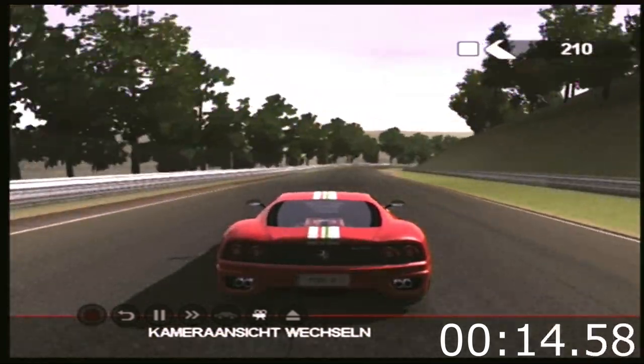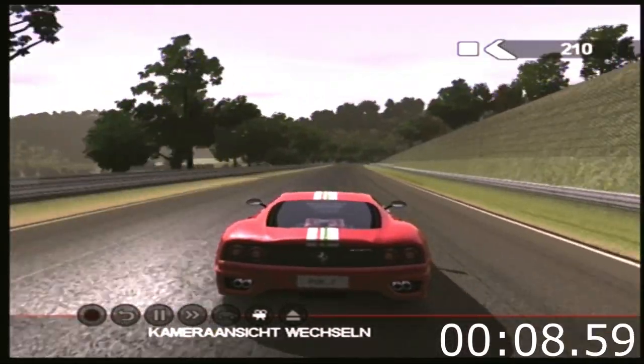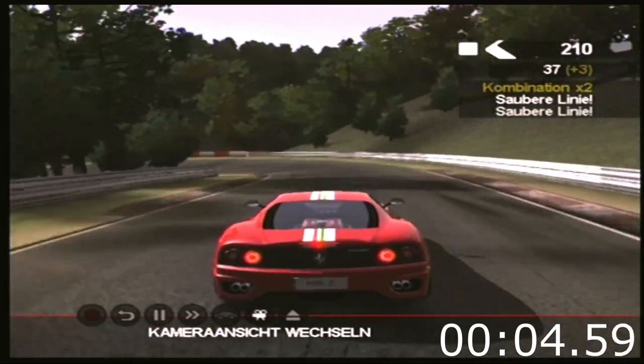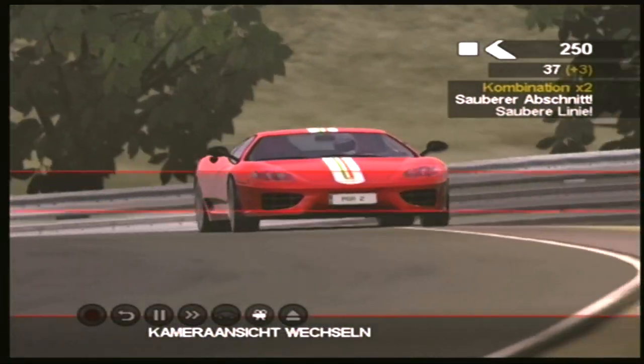So this challenge, once again, not really difficult. Well, with this car, actually, you do need to be really good, as you will see, because it was really close, but still quite doable. It's a fantastic car. And, well, yeah, there we go, we're through.